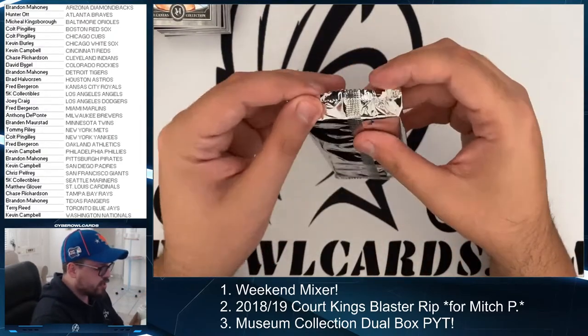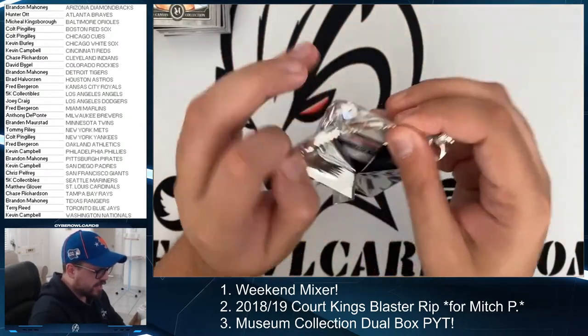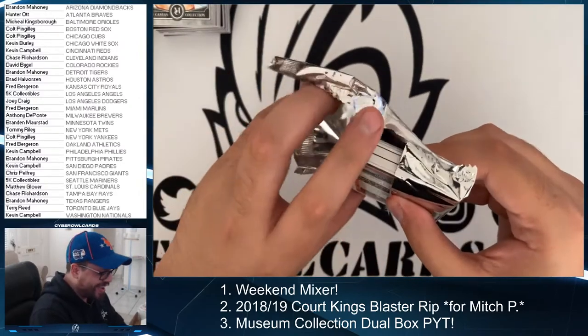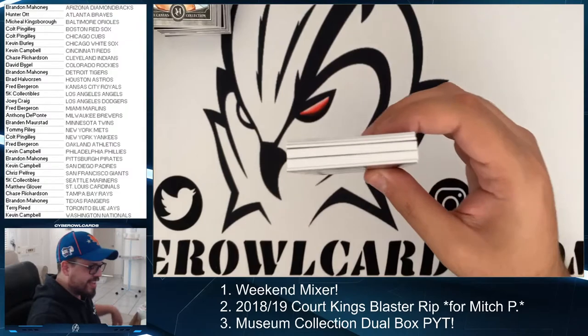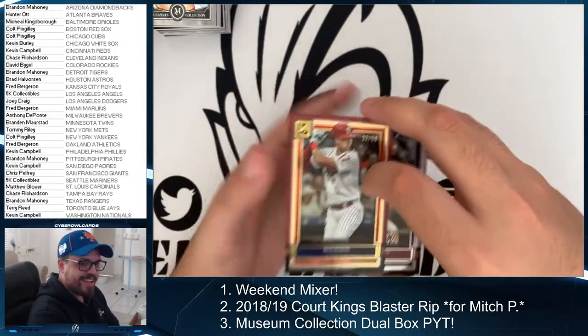Here we go. Here's pack number one. This is a thick boy. What the hell's in here? Ooh, boy! Look how thick that is, y'all. Is that what I think it is? Oh my God, it is.